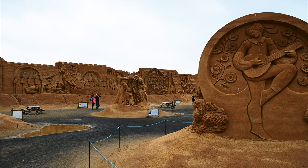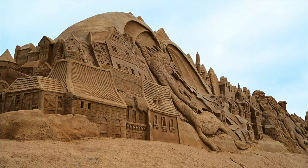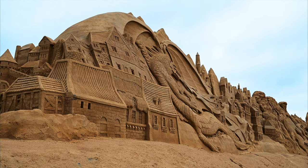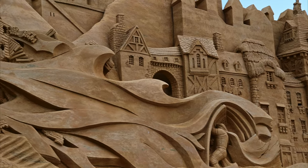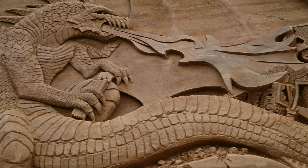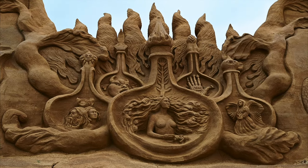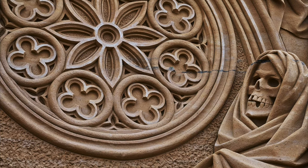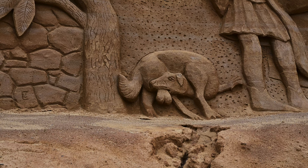North of Hvide Sande, the annual Sandsculpture Festival in Sondervig invites you to admire delicate works of art made of sand. The various works of art show excerpts from fairy tales or history, interwoven with sometimes strong political gestures, and always a joke or two.